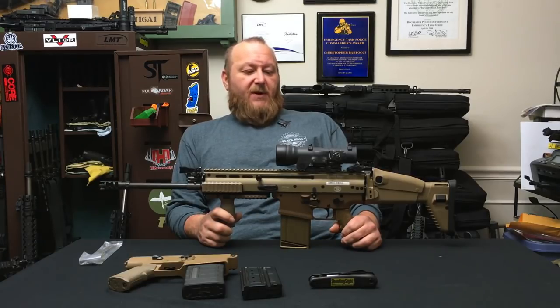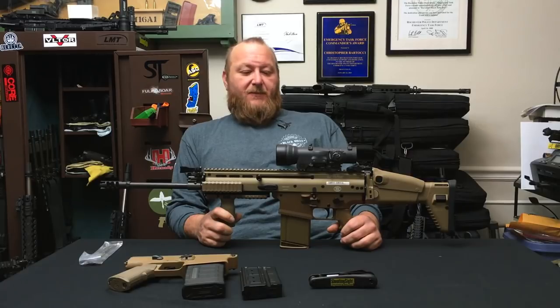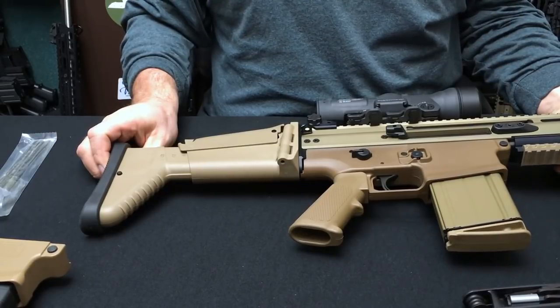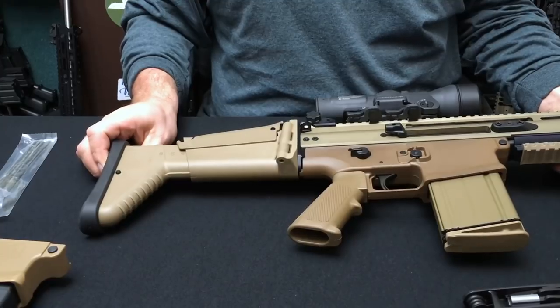There are several companies that are making a living right now making improvements, making improved rail systems, cocking handles, and whatnot. So there's a whole industry out there right now dedicated to enhancing this weapon system as well. So I think we're just going to jump right in. Those of you who are familiar with the SCAR Light, they look identical, except one looks just oversized to handle the 7.62 caliber cartridge.